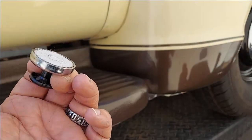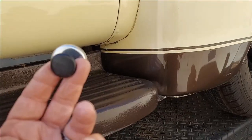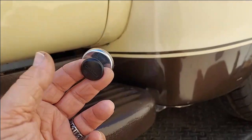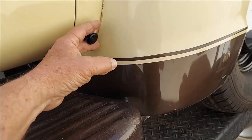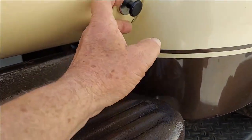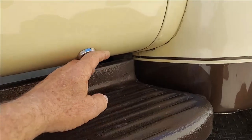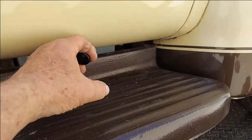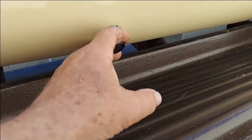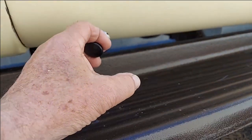I have my trusty weak magnet that I like to walk around the lower part of the truck with you. Really minor stuff right there. I think that's all I saw in the whole thing, but there we go. Sticking really well. You can hear it grabbing the metal.